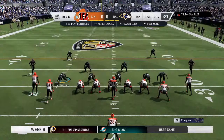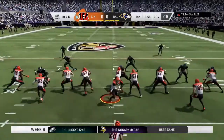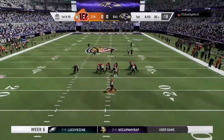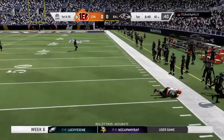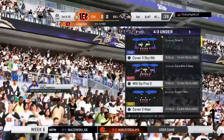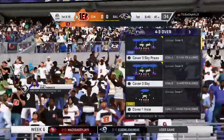So 1st and 10 now from the 30. Off the play fake to Mixon. This is Dalton. Oh, did he hang on to it? He did on the dive. Nice grab. It's a Bengal 1st down, a pickup of 11.